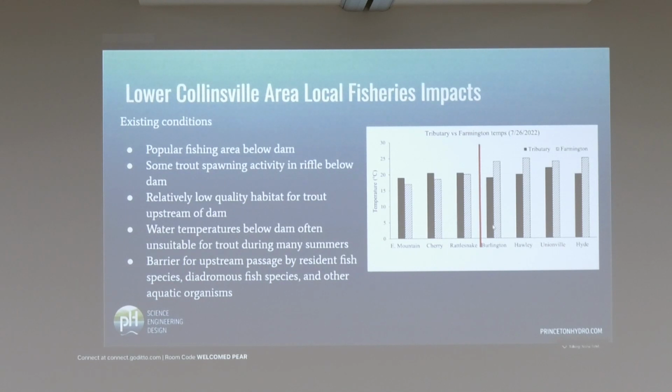And you can see on the graphic on the right side of the screen there, we measured water temperature in the river last year at a number of different locations. You'll see that red line in the middle. All the locations to the left of that are upstream of the Collinsville dams, and the locations to the right are downstream of the Collinsville dams. So what we found is at the sample sites below the lower Collinsville Dam, water temperature on this particular day in the middle of July was almost 25 degrees Celsius. And anytime you have water above about 20 degrees Celsius, that starts to get too warm for trout, and they move and seek out other areas of the river.